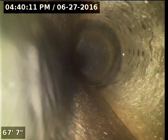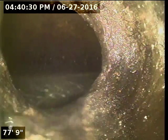We'll see how much further these things go, but because this pipe is likely transite, it has an asbestos content to it. Most cities require that if you actually cut down into the pipe and expose the concrete and asbestos dust to the air, at that point you have to actually pull the whole line out of the ground and replace it in many circumstances.